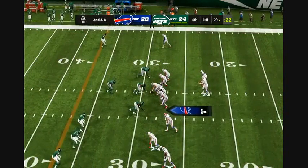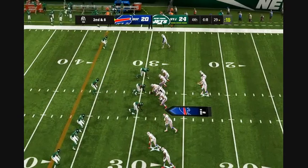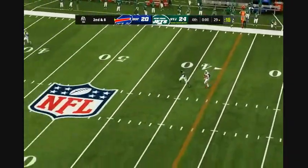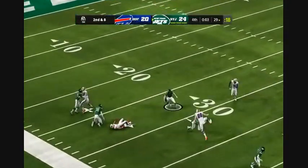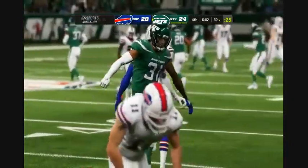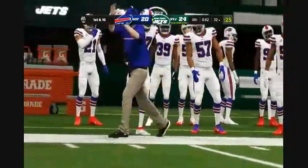Now here's second down. Allen. Now a desperation throw deep downfield. And oh, a crusher there as it's intercepted. Picked off by Blessing Austin. And he'll get this back to the 32-yard line.